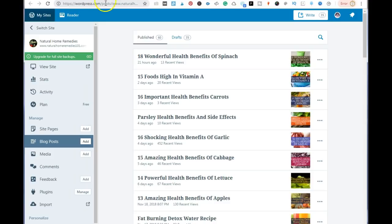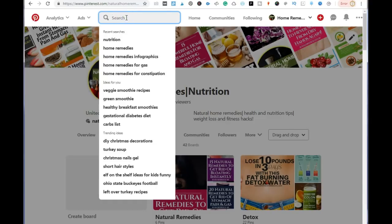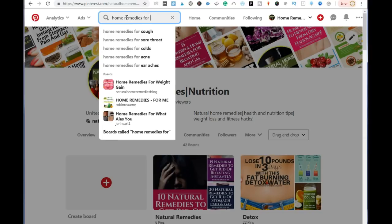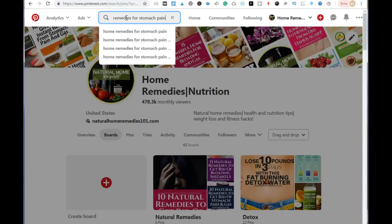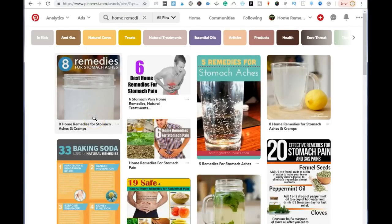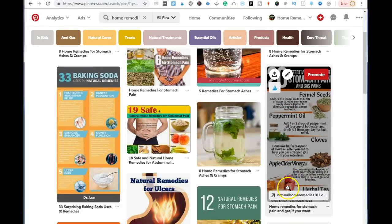Now I've shown you the back end of everything. Let's go to Pinterest. Let me give you some proof of what I'm about to show you guys. So for the first one, we're going to go with home remedies for, let's try stomach pain. Okay, let's go with that. And I want to show you where my pins are. So this one is one of my pins.